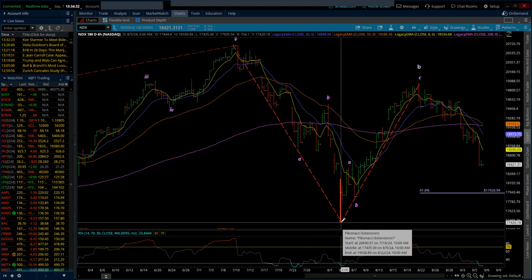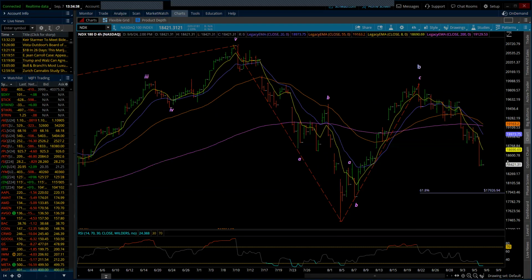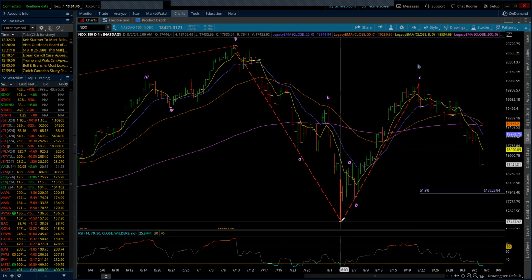And we're still, from this level, it's 1,000 points, 17,000, 18,000. So that's 421. And we're looking for it to come down to 743, 17,433. So basically 1,000 points, a little bit plus.